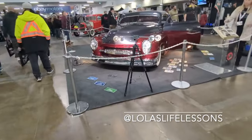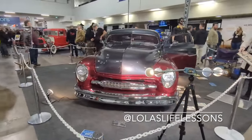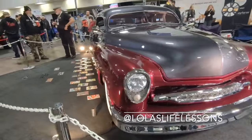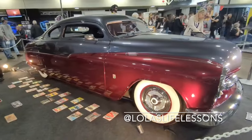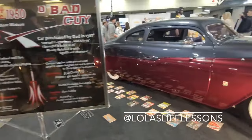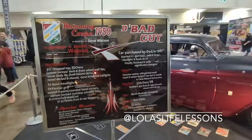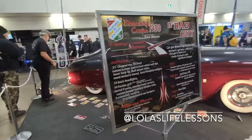Here's another one of my favorite 50 Mercuries. Like I said before, everybody builds them, not two the same. It has like a 4-inch chop on the roof. The bad guy, 1950 coupe. Beautiful two-tone paint.